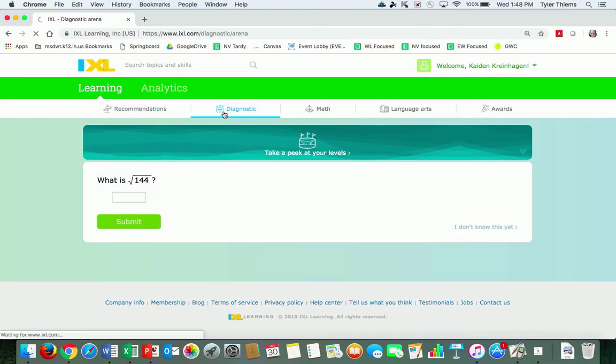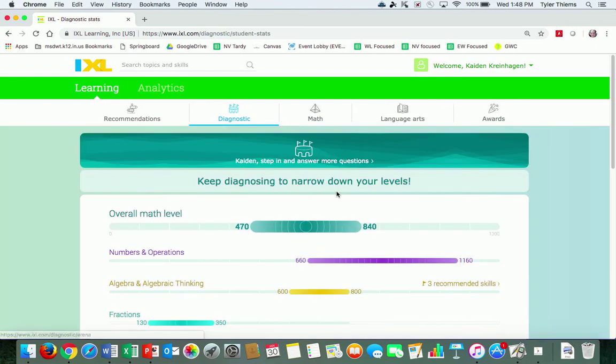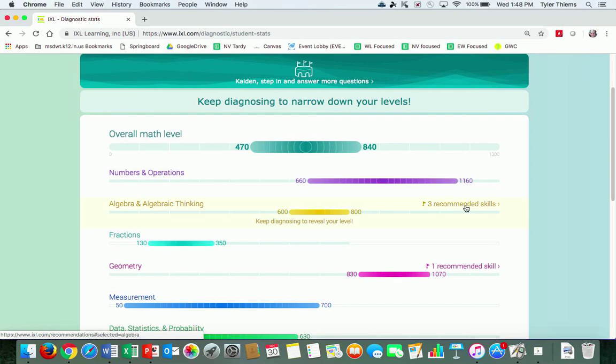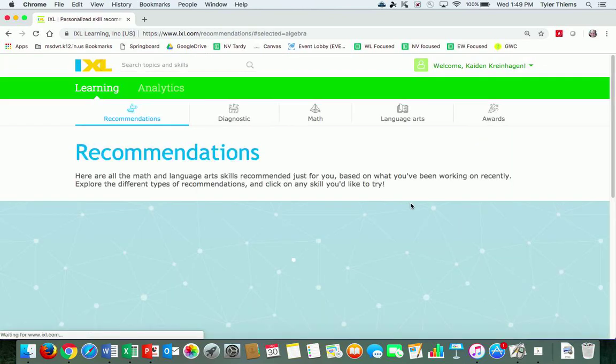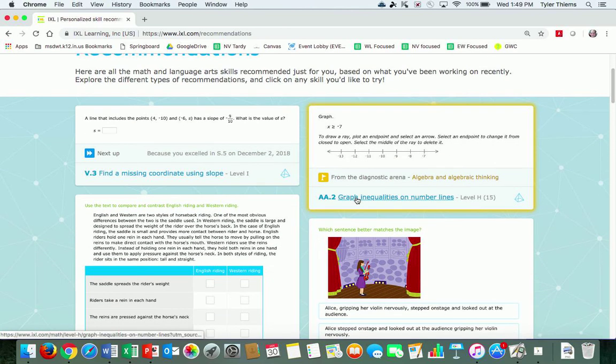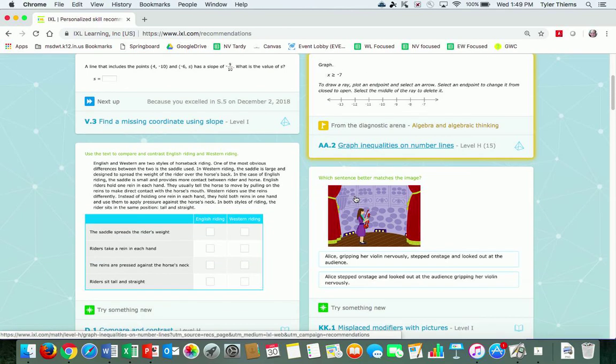Okay, and then for the other 2 nights out of the week, you will go to the recommendation wall. So if we click back here on the diagnostic, you can see that the diagnostic has some recommended skills that are already given for each of the different strands. So students can either click on that and go into their recommended skills, and I'll show you what this looks like. So these are some of the skills that are listed for this student that needs some extra practice.